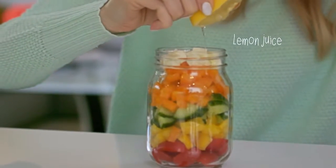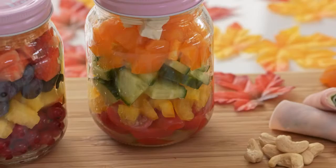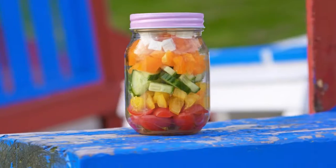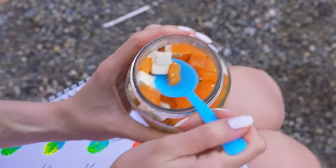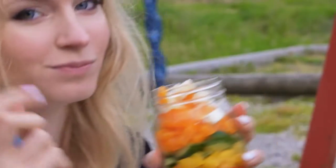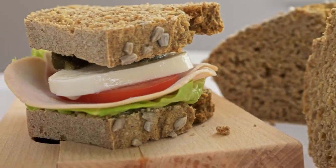You can throw this salad into your school bag and have it ready for when your tummy gets hungry. I eat salad for lunch almost every day and I love how it fills you up, but it's also a light meal. Heavy lunches sometimes make me feel tired and without energy for the rest of the day. A nice salad like this will instead make you feel refreshed and full of energy.